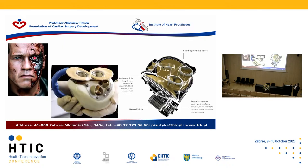You are wondering what Arnold is doing here, but he was an inspiration for me because Terminator was a connection between living tissue and machine. Could you imagine that our colleagues from the Carmat company from France did it? They connected the artificial materials with the decellularized pericardium tissue, and they developed the artificial heart with the biological surface inside, here in the membrane and here in the valves.